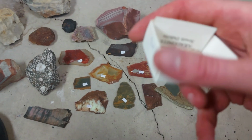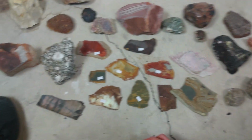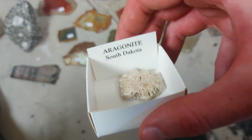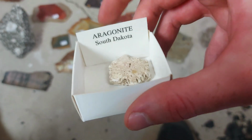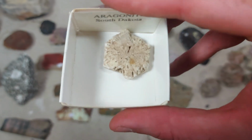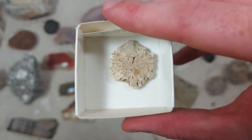Here's an aragonite. I think that's how you pronounce it. Let me get that. Here's an aragonite specimen from South Dakota. If I remember correctly, the local name for these is actually Indian pennies.